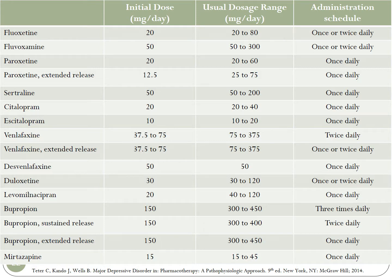I don't expect you to have dosing memorized. This is something that can be looked up, and as mentioned, a lot of times providers will exceed the maximum recommended dose, so I don't need you to memorize those. I just want to point out a few things on here. Several of the medications can be dosed once daily. However, there are some that need to be dosed multiple times per day, which can affect adherence for patients.